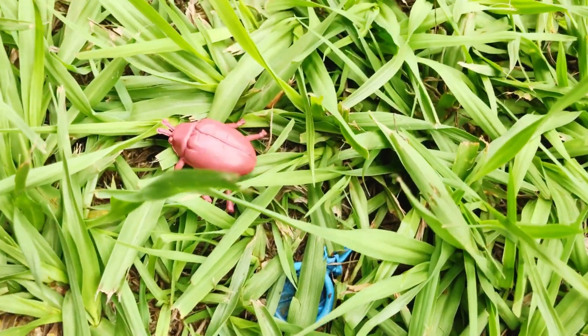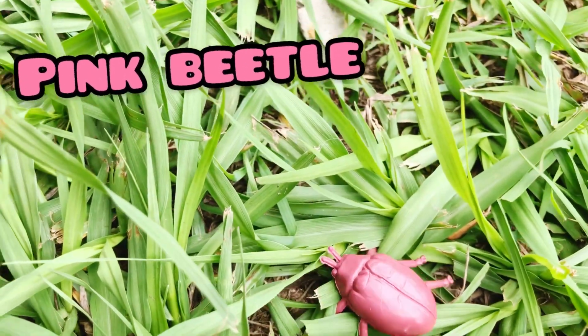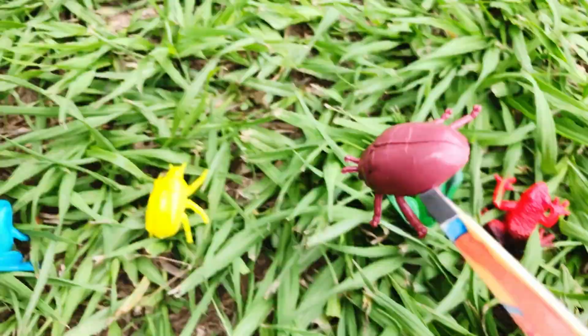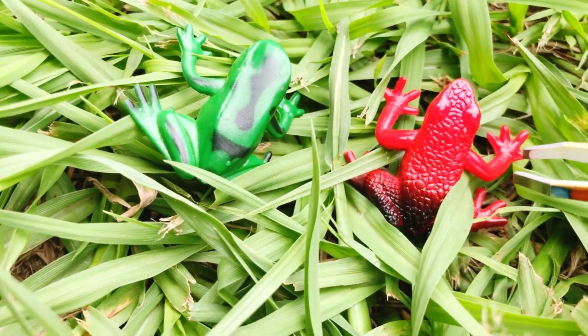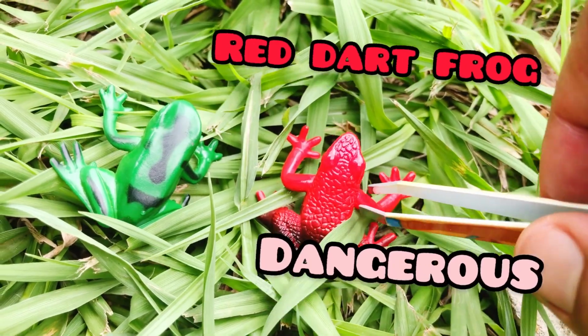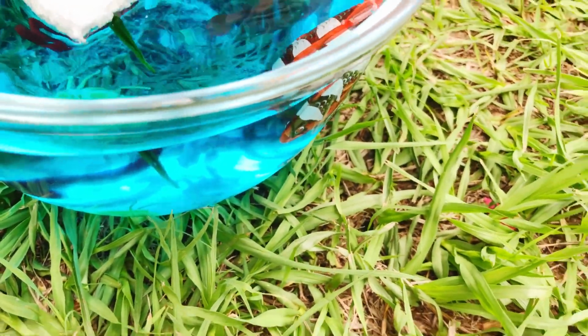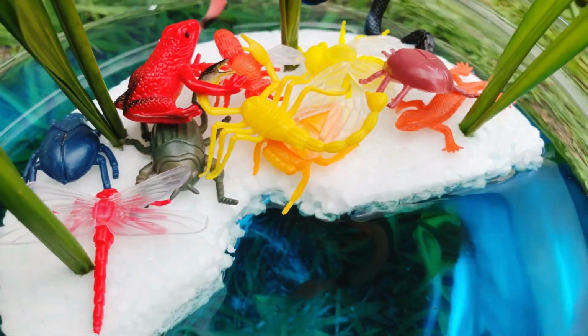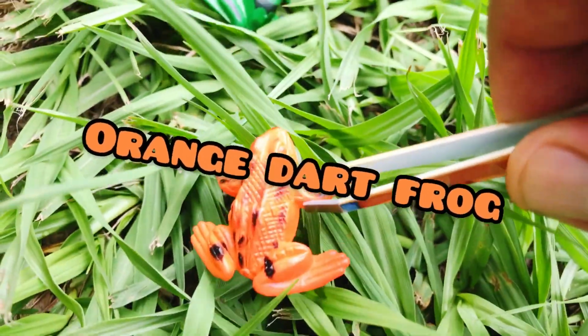Here. Look at this. What is it? Look. It's a pink beetle. Don't touch it. Okay? Put it in our pond. Oh my God. Here it is. Wow. Look at this. It's a red dart frog. It's very dangerous. Don't touch it. Wow. Here is another orange one. Look at this, Yaya. Very dangerous. Look. Don't touch it.